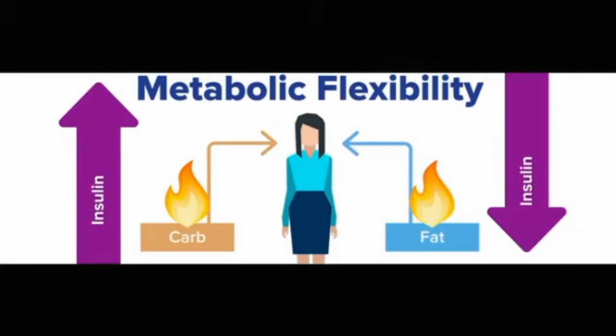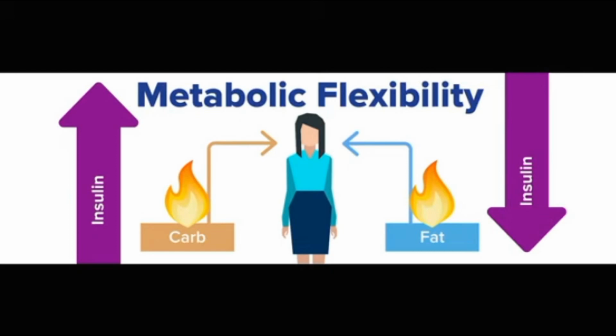This concept of being able to switch between fuel sources is a situation that we scientists call metabolic flexibility. The metabolic engine in our body is able to switch between these two fuel sources. If it's getting carbohydrate, it burns it. If it's eating fat, it burns the fat. Now, unfortunately, metabolic flexibility is the goal.